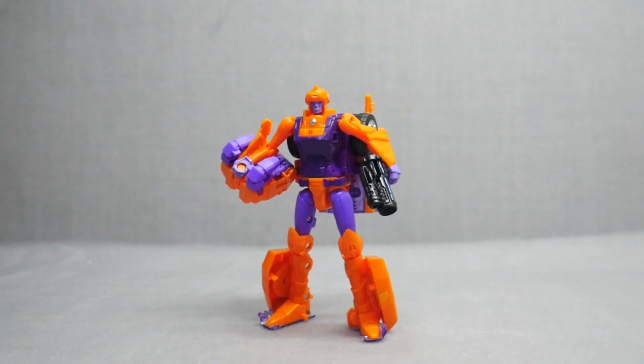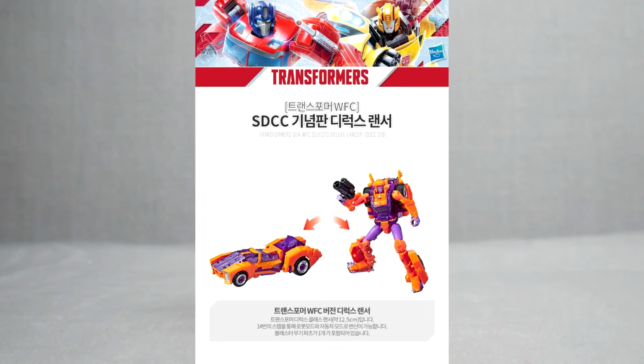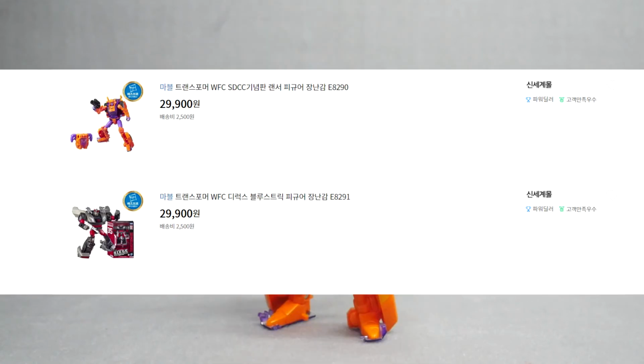This San Diego Comic-Con exclusive, as explicitly advertised on official listings, retails for 30,000 Korean won. Though that's about $10 more pricey than a $20 deluxe, it's still an acceptable inflation for a premium product. And I think it's kind of better than the inflated prices we got a few years back. But I don't think Lancer will be selling very well and will probably linger in those online shops for a long time. Hopefully not several years.